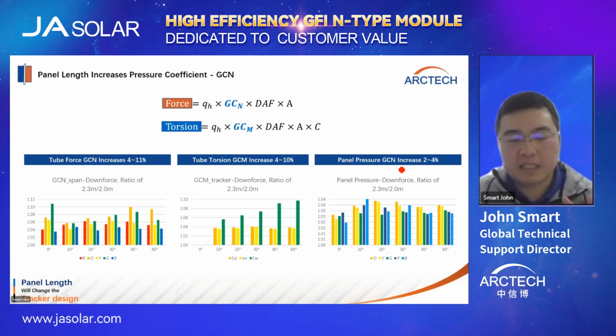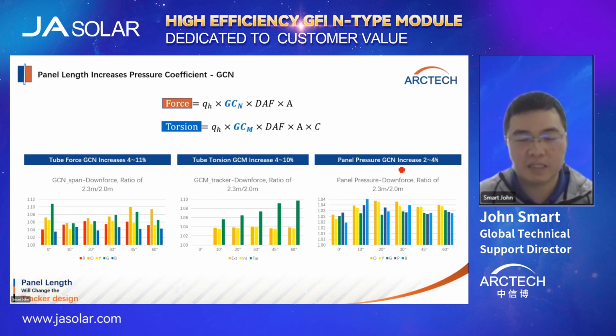After the testing and analysis of the data, we did a comparison. We want to understand how much the load and the coefficient will increase if the size of the panel increases. If you look at these three diagrams, you will find that compared to a traditional 2-meter panel, a 2.3-meter panel will increase the coefficient by 4% to 11%. That means at the same velocity, the pressure will increase up to 11%. So that is a lot.